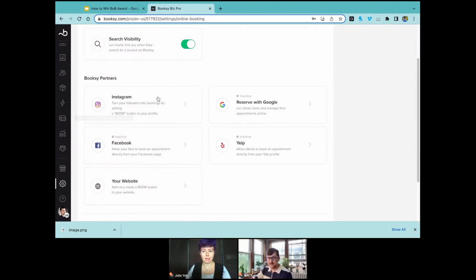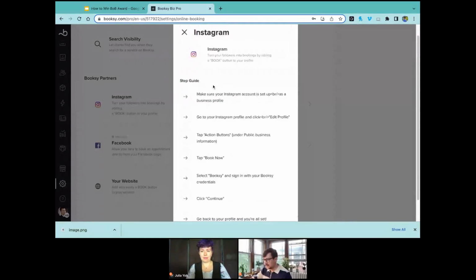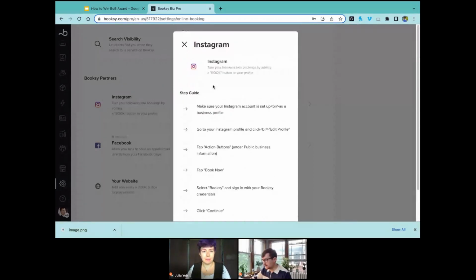So if you click into each of them, you can find instructions on how to get it set up. Instagram, I think, is the easiest one. You just need to make sure you have a business page on Instagram. So it can't be a personal one. It has to be a business account. You're going to add an action button. You select Booksy from the menu. It's going to have you log into your Booksy account, and you're going to click continue. It's going to circle for a second and say done. Now you've got a Booksy button on your page.